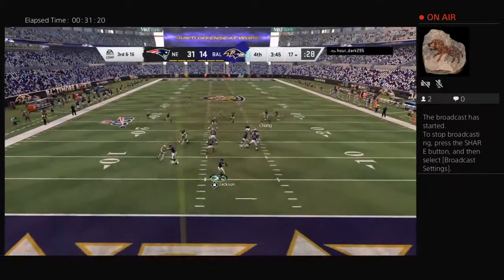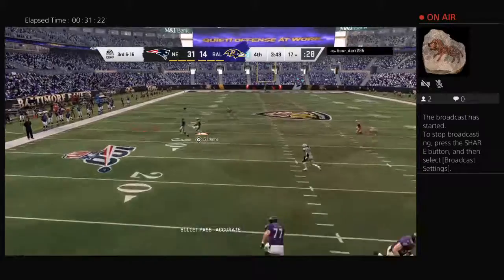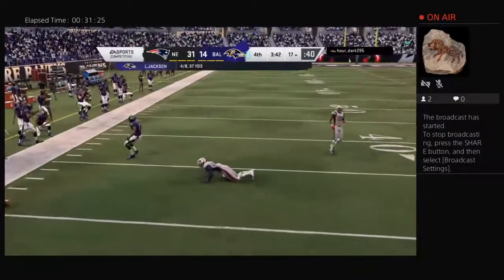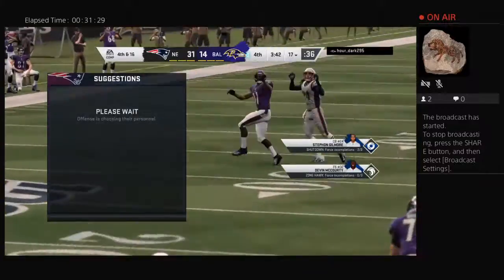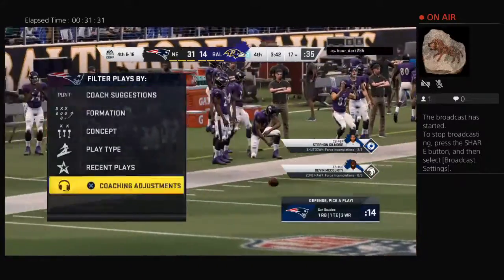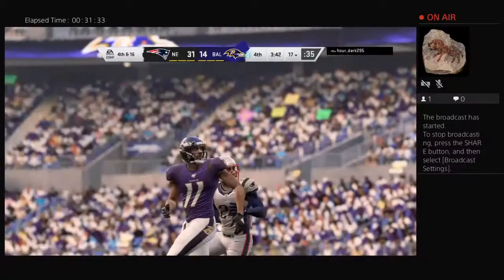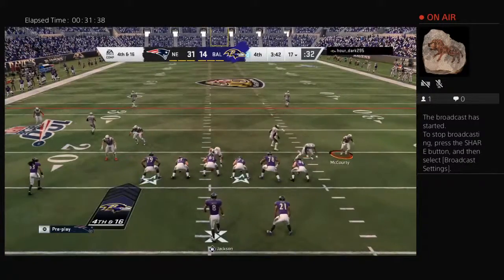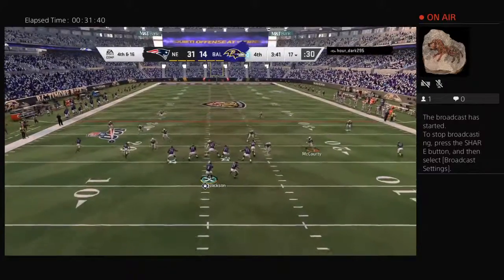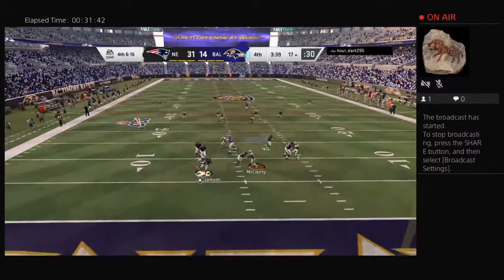From the gun, Jackson. And that will be incomplete. Another incompletion. You know, it's a wonder he's still moving around back there the number of times he's been sacked. Yeah, he's staying out there, isn't he? And you don't think about it much in a game like this, but he's showing incredible leadership. Still competing, still fighting, not taking himself out of a ball game that appears lost.